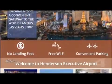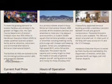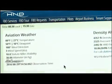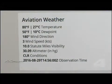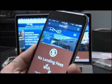Both websites were designed to meet the needs of online visitors by displaying important information in a user-friendly, attractive, and intuitive way. We're really catering it to be relevant to what the users want on which page. For example, we have pilot information that's specific to pilots that includes their data from aviation weather. The general aviation websites are dynamic and designed to be mobile-friendly.